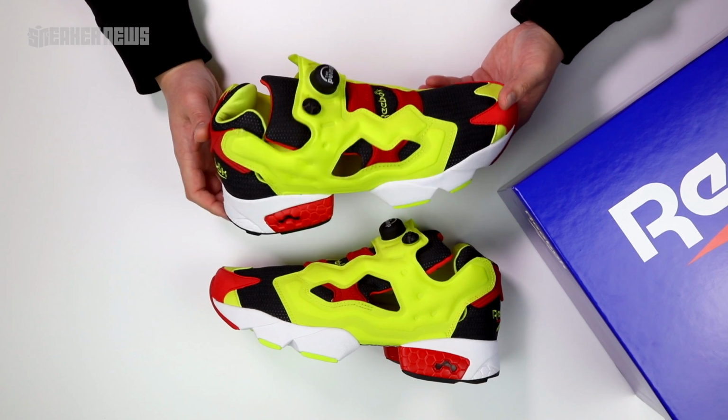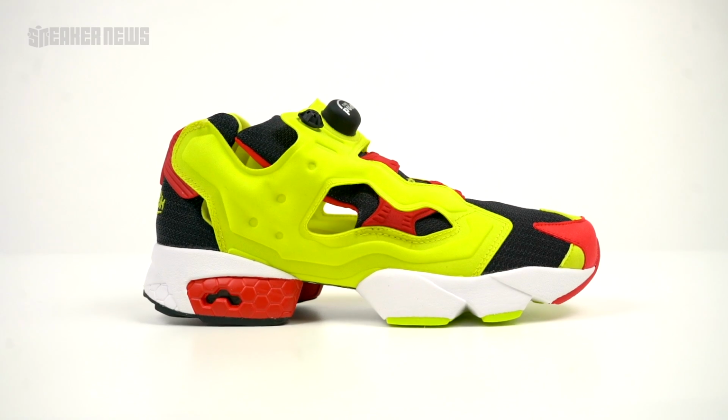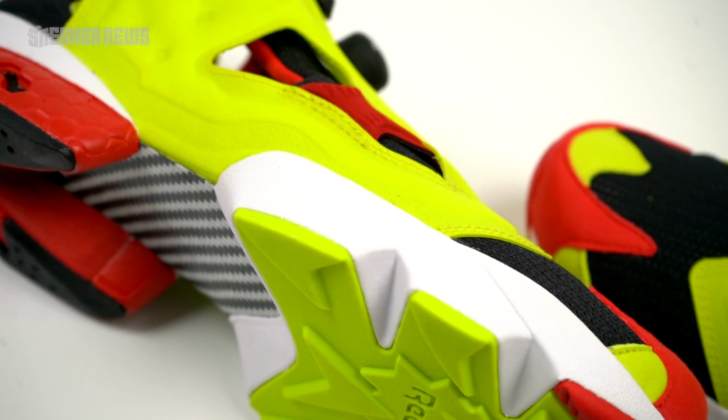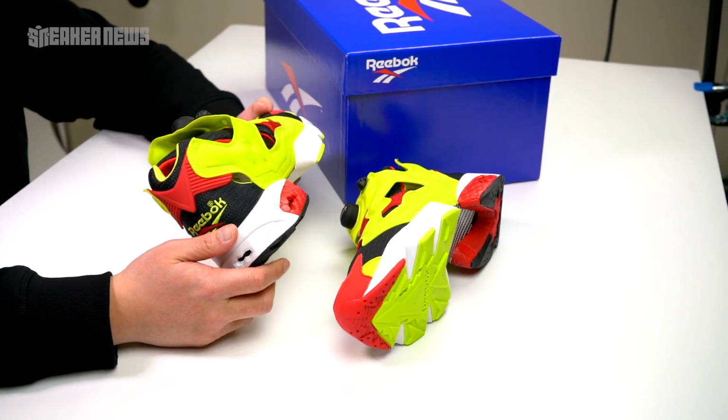This is, of course, the Reebok Instapump Fury Prototype OG. Dropped in March, very, very limited quantity. From what we know, it was only 1,994 pairs on Reebok.com, and they were available at very select retailers around the globe. And this is the Citron Red.